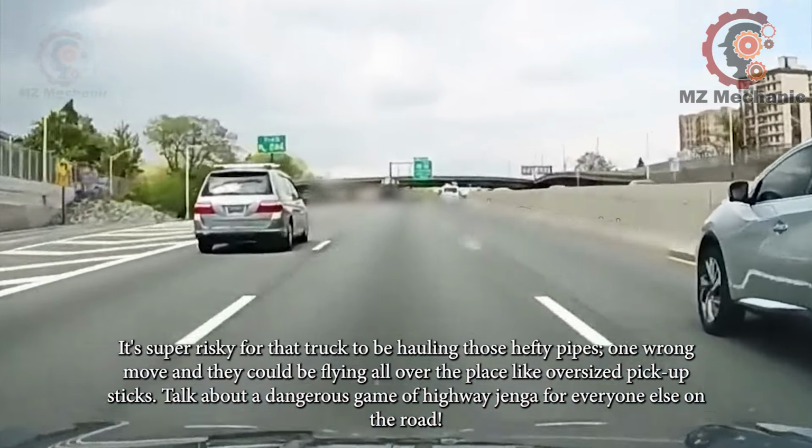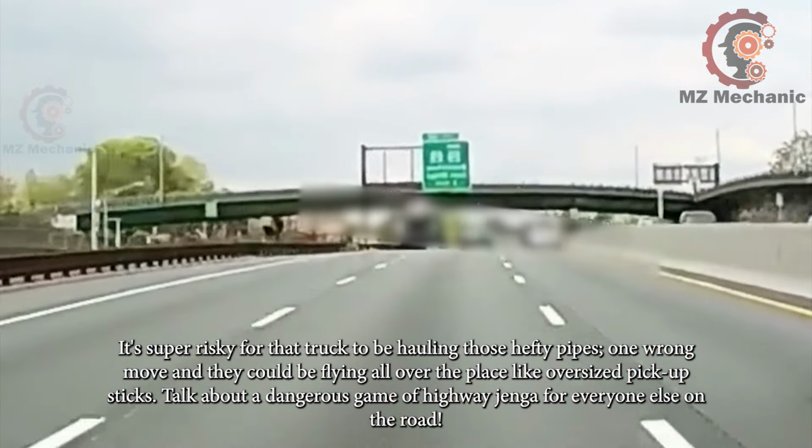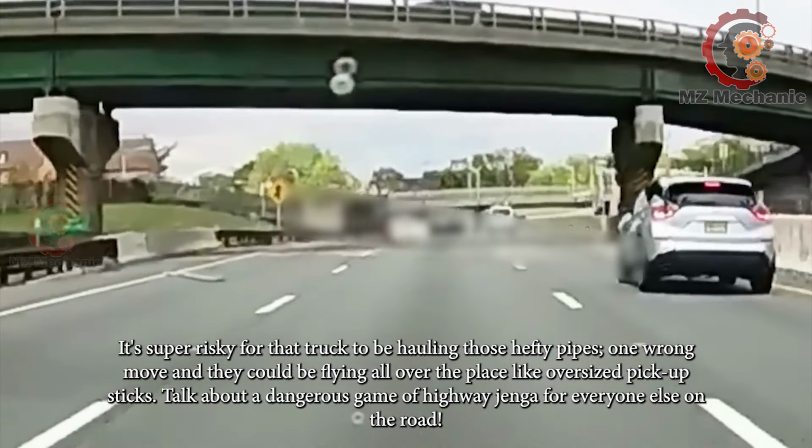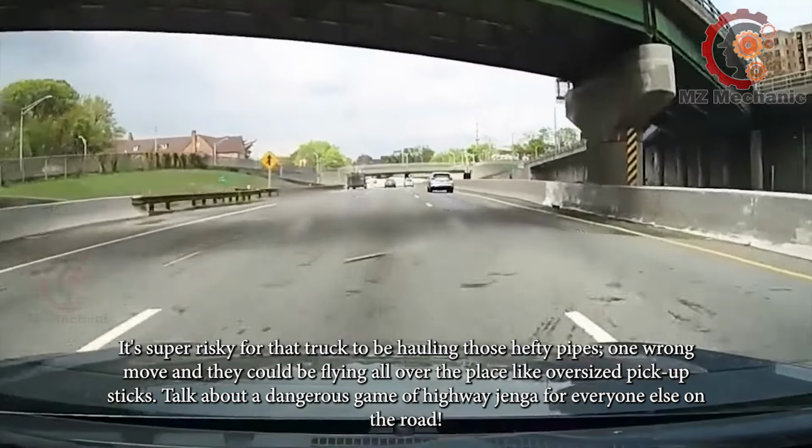It's super risky for that truck to be hauling those hefty pipes. One wrong move, and they could be flying all over the place like oversized pickup sticks. Talk about a dangerous game of highway Jenga for everyone else on the road.